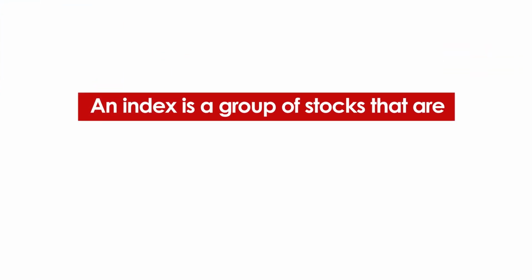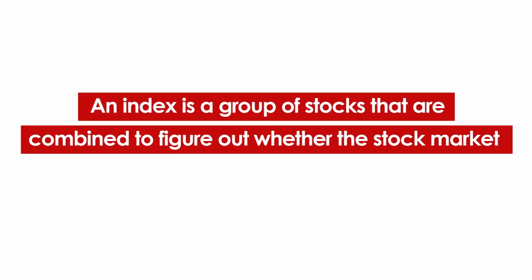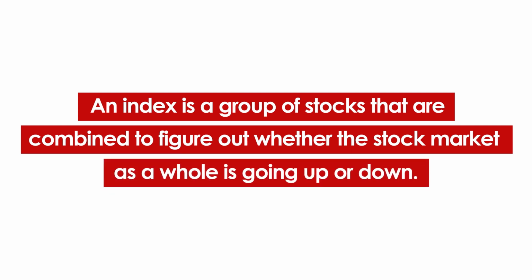Now, let's look at some of the common stock market indexes. An index is a group of stocks that are combined to figure out whether the stock market as a whole is going up or down, which helps tracking the performance of the stock market.